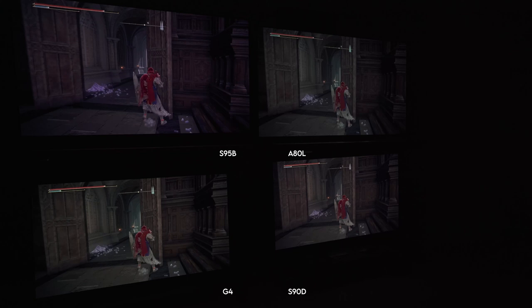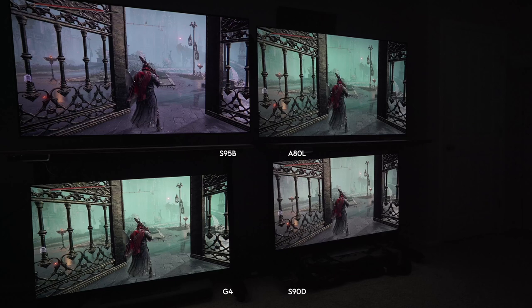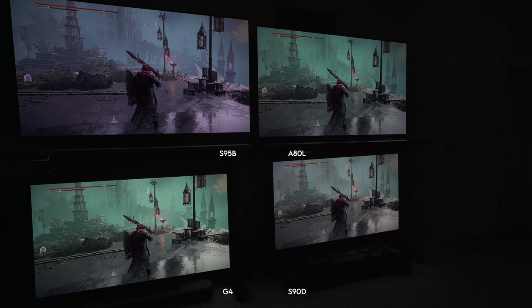S90D is good. There's no doubt about it. But it's not much different than, say, the S95B, for example. Here you can kind of see the sky might look a little bit more green on the G4. Might look a little bit more blue on the A80L. Looks more blue and purple on the Sony and red.